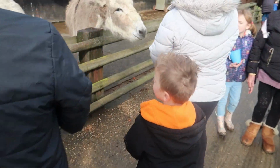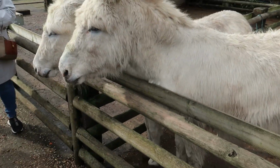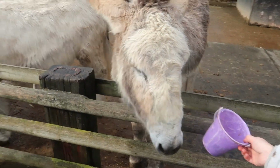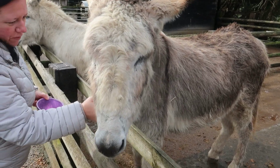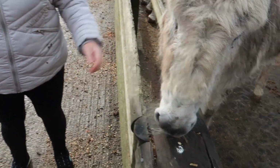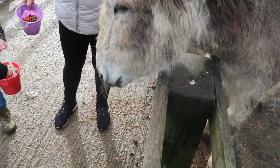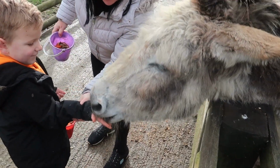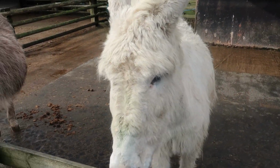Next up is the donkeys. Oh, hello. Oh my god. That one stole the bucket. Hello, lovely. Lovely little girl. You're doing it. Aren't they lovely? So gentle. Put some more on there. She'll wolf it all up. No, just hold your hand out. Don't tease animals. Hey, see? He's cute, isn't she? Oh, you're so lovely. Hello. Are you the one that stole the bucket a minute ago, eh?